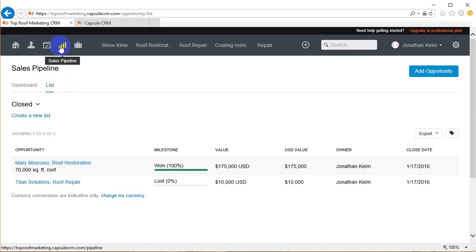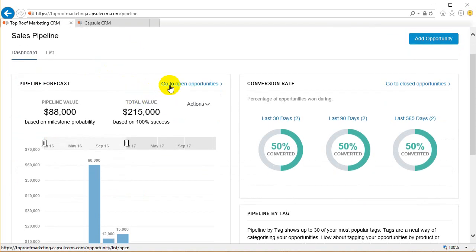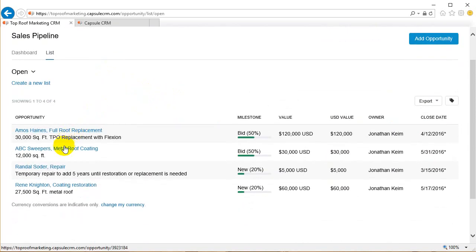So let me go back here to Sales Pipeline, and we're going to click on Open Opportunities again. This will show you the different things that we have open right now. You can see that this is for a 30,000 square foot TPO replacement. He wants to use Flexion, and since we've provided a proposal, I put down that there's a 50% chance we're going to close. The value of the contract is $120,000. You can see here that I entered it, and this is when I expect it to close.